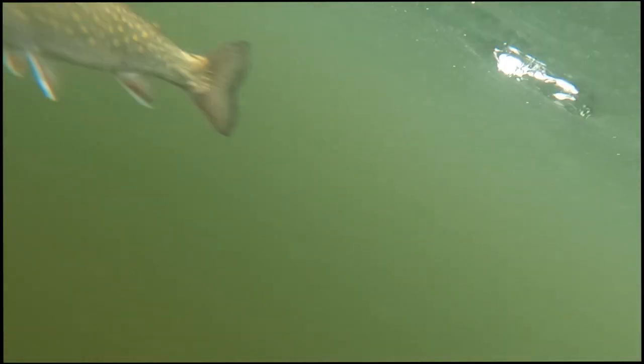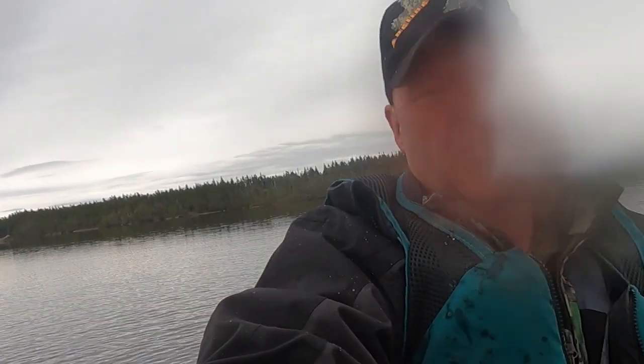First trout of the day on. Feels like a decent one. I was not expecting this. This is one of the biggest mud trout I've ever caught. Holy crap. Unbelievable, unbelievable. Just caught a mud trout. I'd say it's 1.5 or 2 pounds.